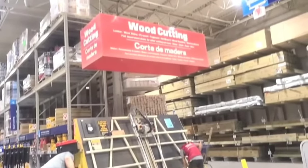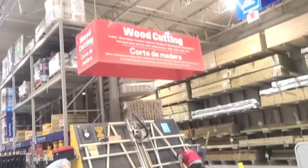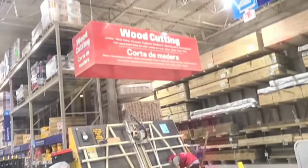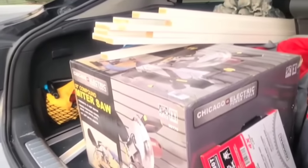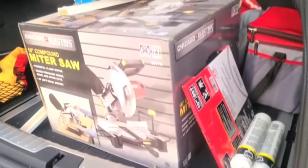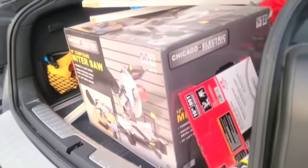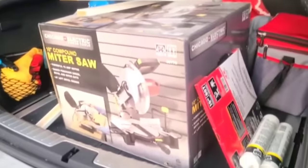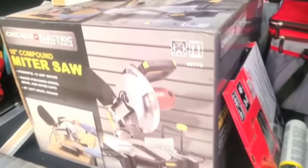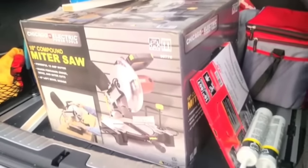And if you don't know, Lowe's will cut wood for you. We had one piece of wood cut, and hubby will handle the rest using this miter saw. He has another toy that he picked up from Harbor Freight. But all of our other supplies, like caulk and everything that we needed, came from Lowe's.